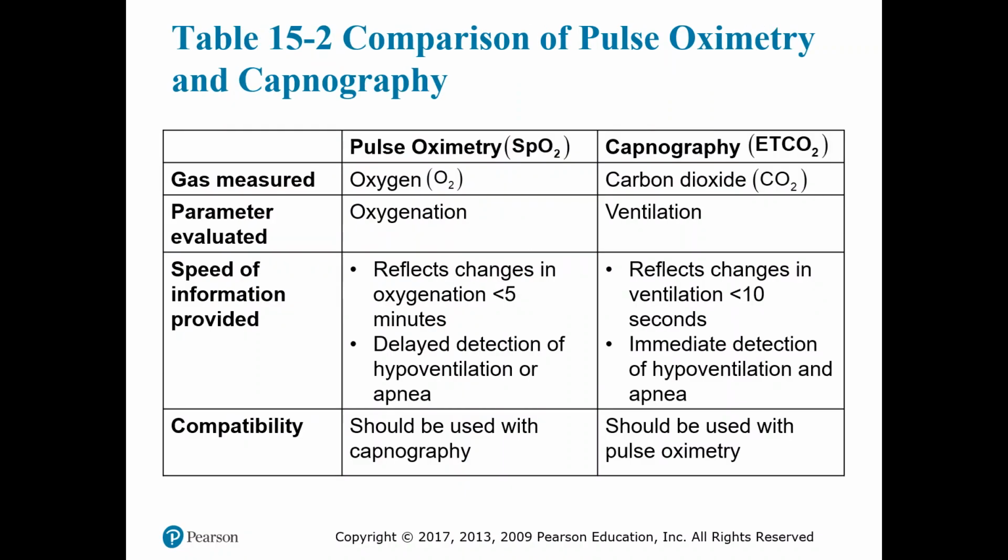As we discussed, here's the table showing what pulse oximetry reads. It reads oxygen. It checks for oxygenation. Pretty simple. It reflects changes in oxygenation in up to 5 minutes, and longer in cold extremities. Just know that in extreme cold temperatures, your SpO2, your pulse oximetry, is going to be inaccurate, most likely because of the vasoconstriction due to the cold. There is delayed detection of hypoventilation or apnea, because you've got that delay from gas exchange in the lungs to oxygenation at the periphery. It takes a little bit to get there. This should be used with capnography, and we'll discuss capnography further in a little bit.